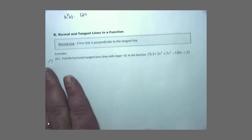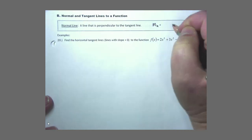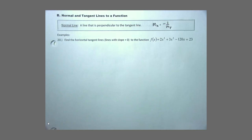Normal and tangent lines to a function. Now, you know we've already beaten to death this tangent line, the equation of a tangent line and all this other good stuff. But what exactly is a normal line? A normal line is a line that is perpendicular to the tangent line. And what do we know about perpendicular slopes? What's the formula? Negative reciprocals, right? So if I wanted to know what the slope of the normal line is, it's perpendicular, negative reciprocal to the tangent, which means it's going to be -1 over the slope of the tangent line.